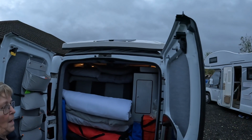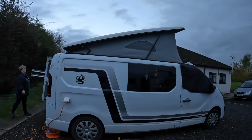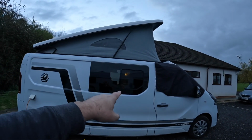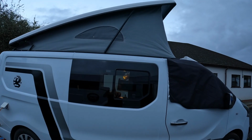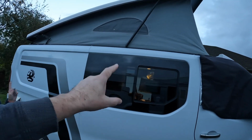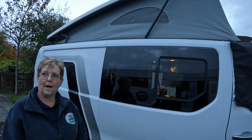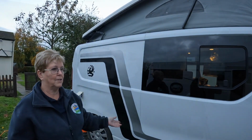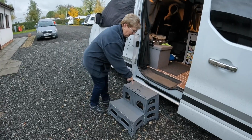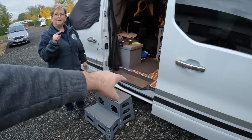Yes, we have. On the pop top. So here's the pop top. They've done the opening window on the non-sliding door, which to me makes sense because I see a lot of people do the opening sliding window on the sliding door, and I think, well, you just open the door, wouldn't you? It's a cooker side, which you need ventilation. This is the super duper step. The super duper step. Yes, you step up there, and then you've got to step back down to get into the van.